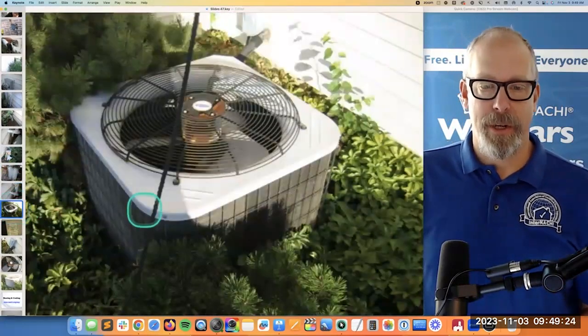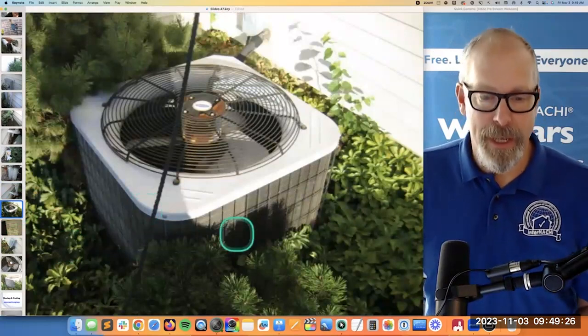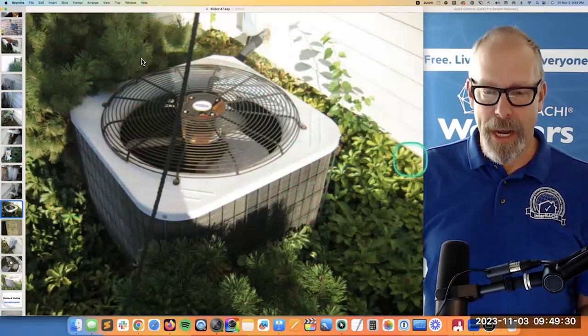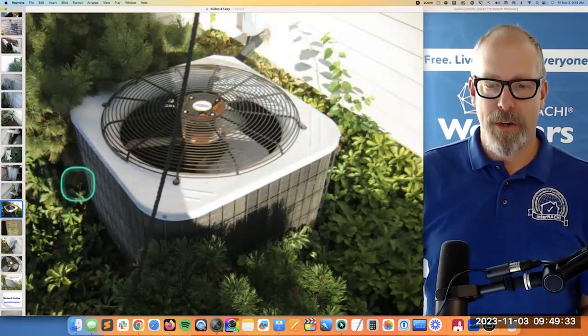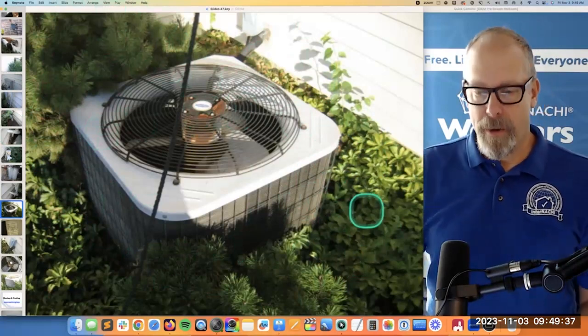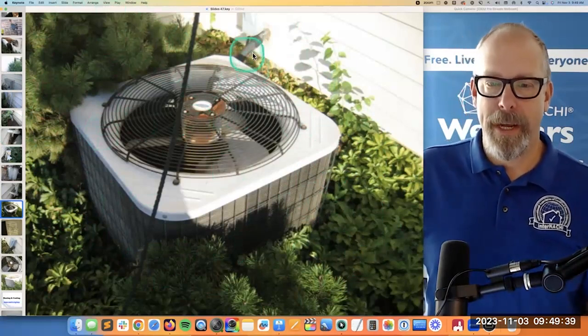There's the air conditioner unit surrounded by dense vegetation. It's not very efficient because we want a lot of clearance. We want a lot of airflow through this coil here. The fan turns on and air passes over the coils, right?